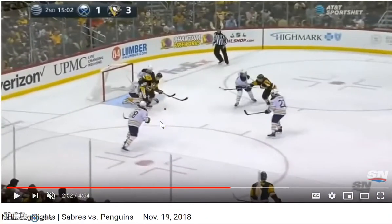It's a shot from the point. Tanner Pearson's a big boy. You've got to move him. You've got to move his stick. You've got to lift his stick, tie him up or something. You cannot let his stick get back on the ground for a tap-in goal.